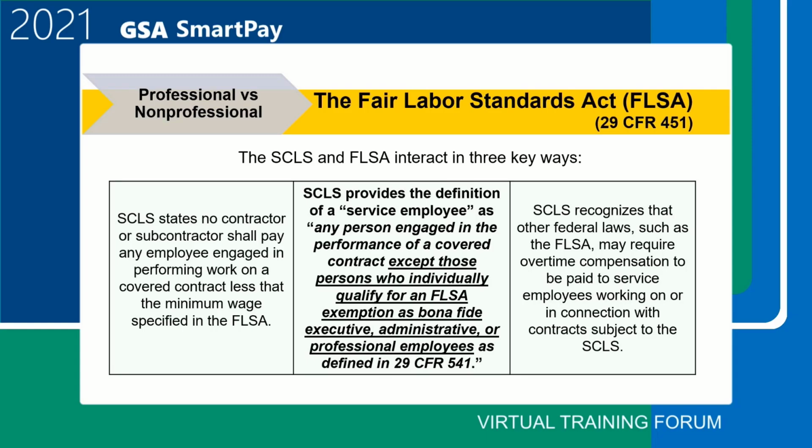The first is that the service contract labor standard provides that no contractor or sub shall pay any employee engaged in performing work on a covered contract less than the minimum specified under the Fair Labor Standards Act. The second way it intersects is where we talked about the definition of a service employee and those engaged in the performance of a contract or portion of a work, except those that are in the bona fide executive, administrative, or professional capacities. And those terms are defined in the Fair Labor Standards Act regulation.